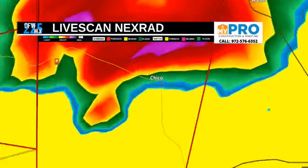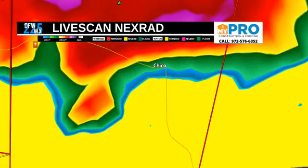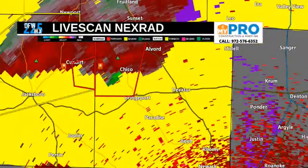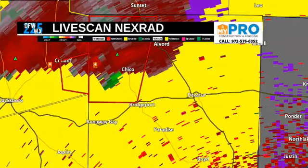So we're going to be watching that one. This one could be recycling, and this one could be potentially close to putting down a tornado. And in fact, the National Weather Service issued a new tornado warning until 9 o'clock, and this one I believe goes further into Wise County. And right now it's radar indicated.